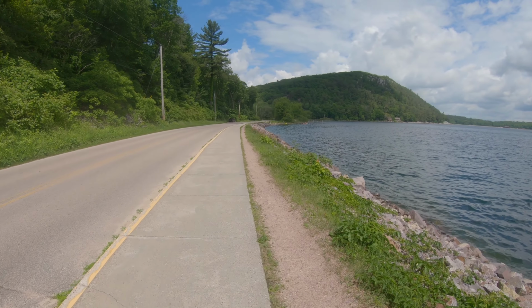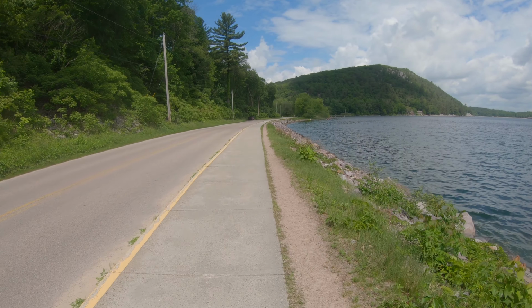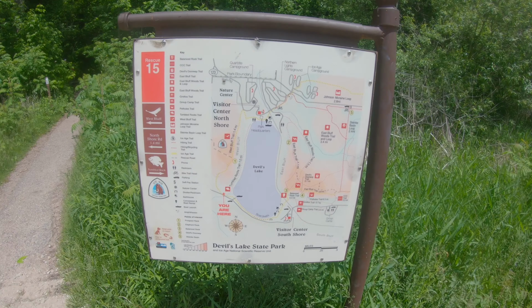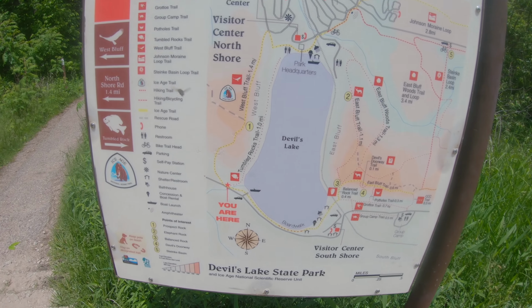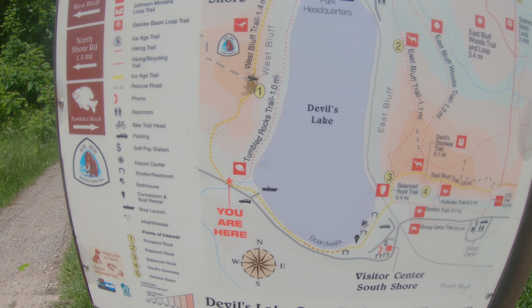After hiking the length of the bluff and stopping at several scenic overlooks, I'll loop back to the south shore via the Tumbled Rocks Trail, which traces the base of the West Bluff. I'll close out the day heading back toward the CCC parking lot on the Grottoes Trail.